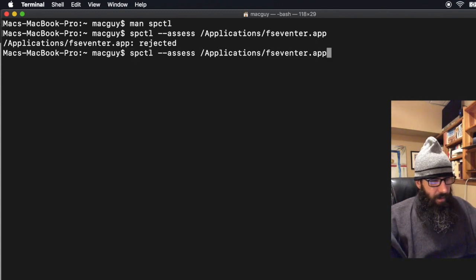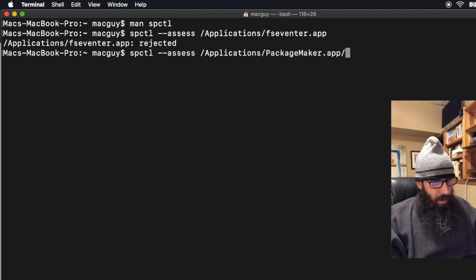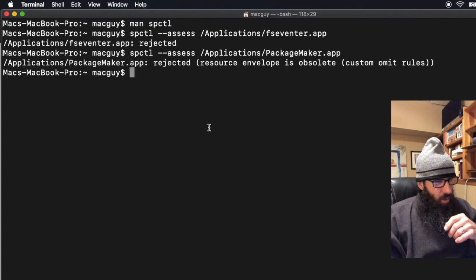All right, so this is just, all these apps are going to have to be updated. So let's check out Package Maker. Yep. Rejected. So that's not going to work either, right?